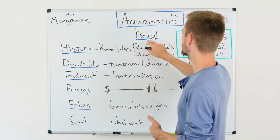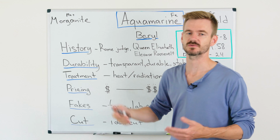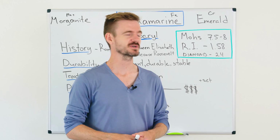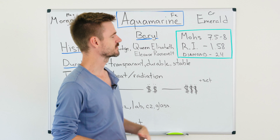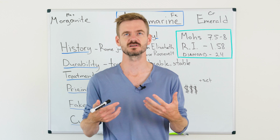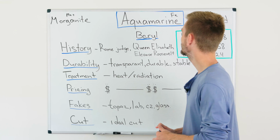Where is the name aquamarine actually coming from? It was named by Pliny the Elder, the ancient philosopher and poet in ancient Rome. And I guess he was a pretty straightforward guy, and he just called it aqua marina, which means ocean water basically. And it actually is the color of the Mediterranean Sea, I would say, because he used to live there.